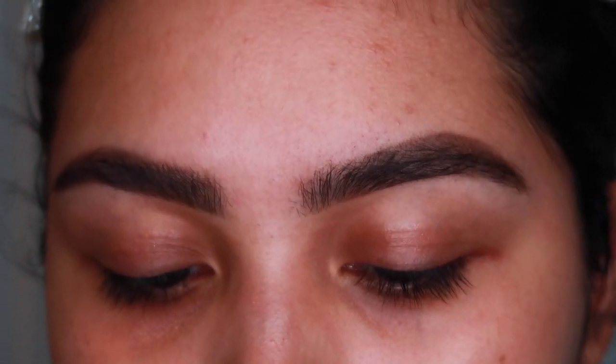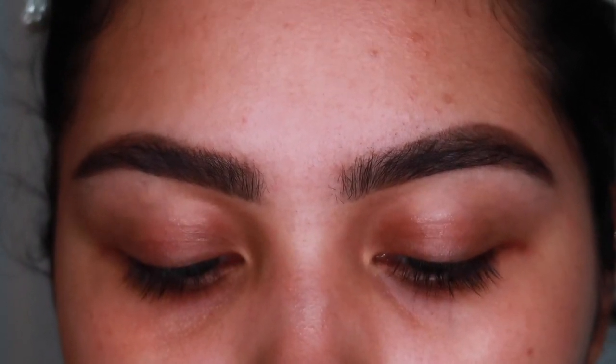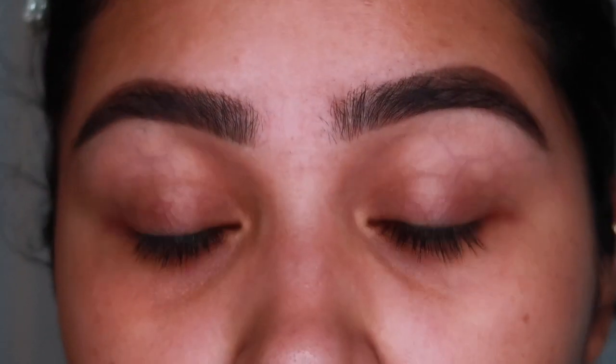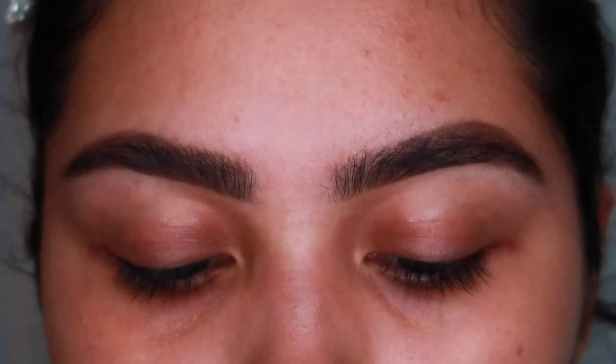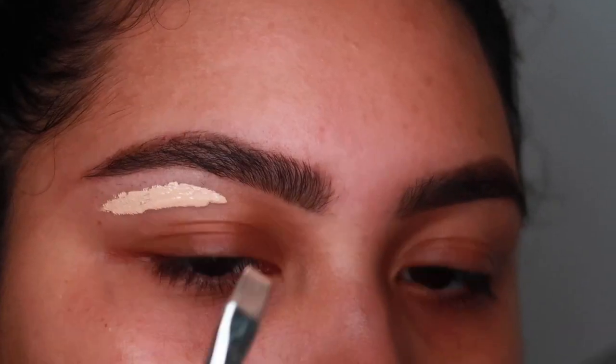So I'm taking my Anastasia Beverly Hills flat brush with the spoolie on the end. I believe this is the number 14, and you can find it in Sephora. I'm not sure if Ulta has it, but this one I bought specifically in Sephora. And this is the brush I use to carve out my eyebrows.